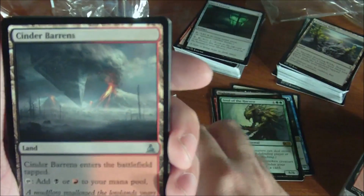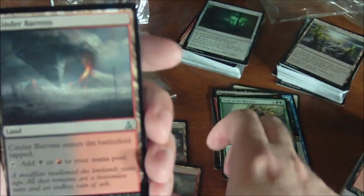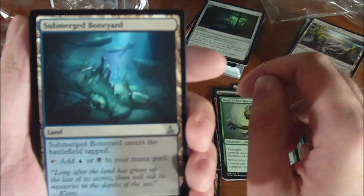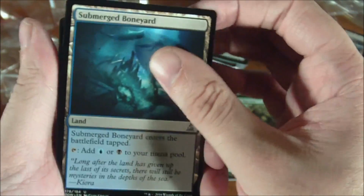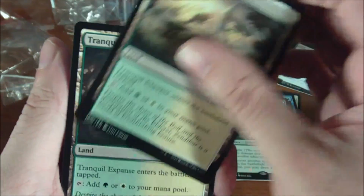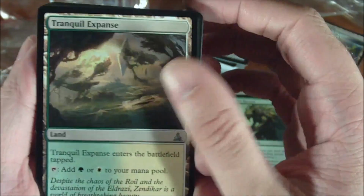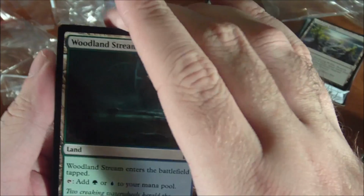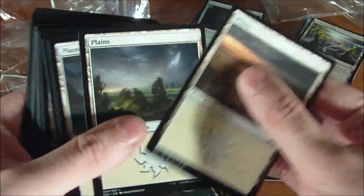Crumbling Vestige. Cinder Barrens. Oh, it looks like we got some dual lands here. Another Cinder Barrens. Meandering River. Two of those. Submerged Boneyard. And two of those. Timber Gorge. Tranquil Expanse. So these must be a lot of the dual lands and unique ones here. Forsaken Sanctuary. A Foul Orchard. Two of those. Highland Lake. Whoops. Obviously two of those. Stone Quarry. Two of those. Woodland Stream. 1 and 2. And then it looks like just some basic land cards after that.